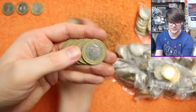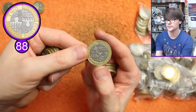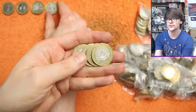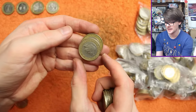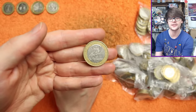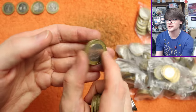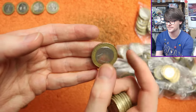Right, another Brunel's Achievements and an Active Union. Active Union will check for the rotation error. This one doesn't have. I will check through all the coins, the commemoratives and the definitives, for any other potential rotation errors, double dies, edge inscription errors, that kind of thing. Got Lord Kitchener there. Now if he doesn't say £2 at the bottom on the obverse, that would be exciting, but this one does. £2 there.